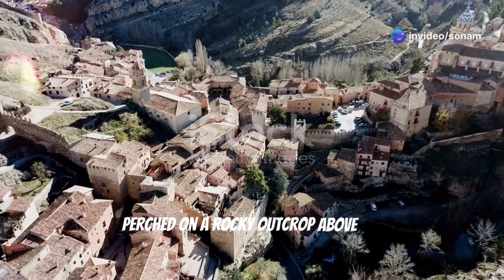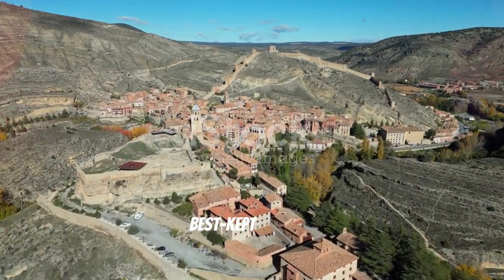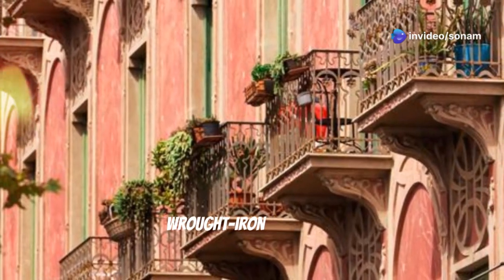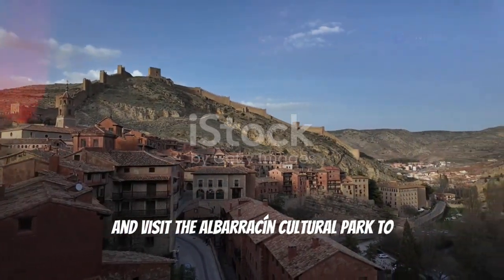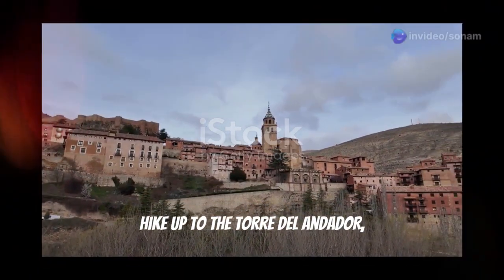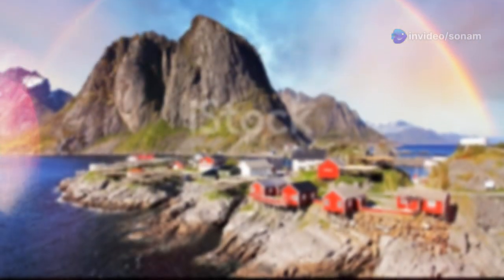Perched on a rocky outcrop above the Guadalaviar River, Albarracin is a stunning example of Moorish architecture and one of Spain's best-kept secrets. Lose yourself in the maze of narrow streets, admire the pink-hued houses with their wrought-iron balconies, and visit the Albarracin Cultural Park to learn about the region's rich history. For the best views, hike up to the Torre del Andador, a 10th century watchtower that offers panoramic vistas of the village and surrounding landscape.